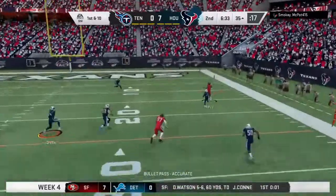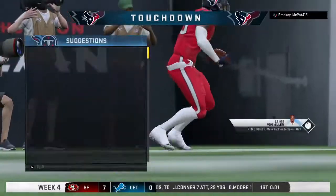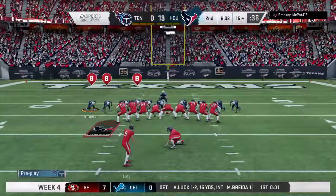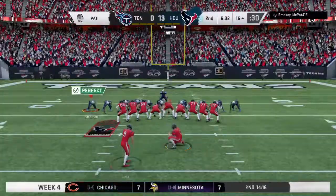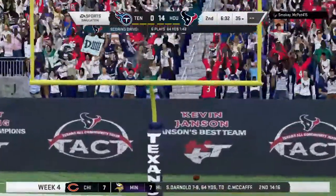Looking to throw. And this is caught at the end. Touchdown, Houston. N'Keal Harry, his first touchdown on the year. And the Texans push further out in front. And correct me if I'm wrong, that was just a simple fly route, wasn't it? No, there's nothing to correct at all. You got it down pat.